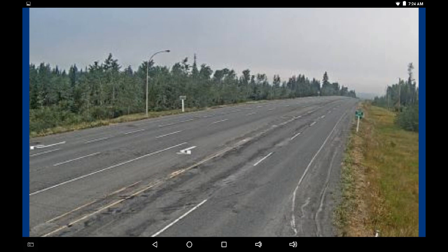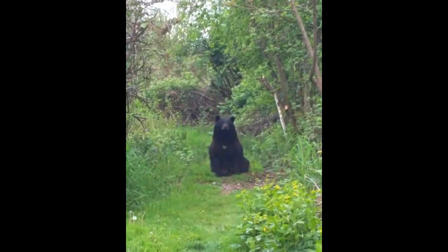So here's a shot of the cam up at Begbie. Begbie's a little higher altitude, but you can see on the right of your screen the smoke settling down into the 100 Mile House area. So it confirms the data and the suspicions I have.